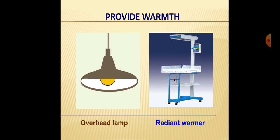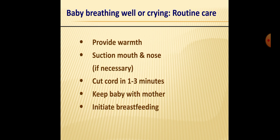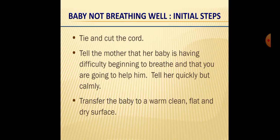Provide warm environment. Before that, I'll tell about the initial steps again: tie and cut the cord. Tell the mother that her baby is having difficulty beginning to breathe and that you are going to help him. Tell her quickly but calmly.